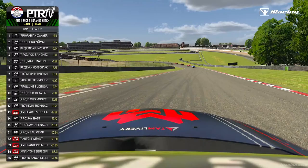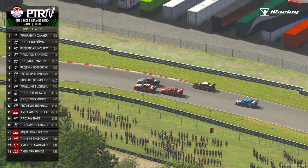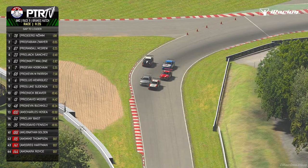But I think they're trying to get by the lapper here, and we're three abreast with the lap car. That's not the lap car. That is the leader, Fabian Zwire. He made a mistake, so that opens up the door. Eero Nam is going to be on the bottom. He's going to take the lead. Is Randall McGrew going to follow him through? I don't think they're done with this battle.